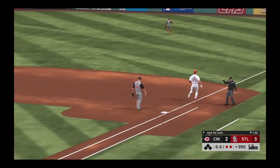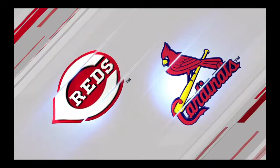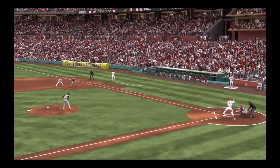Run on to Dunn, and it's in time, so they roll a pair to end the inning. 4 to 6 to 3. They roll it up to get out of the jam.